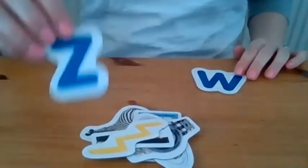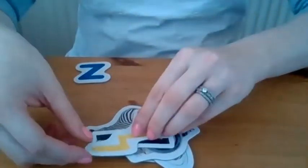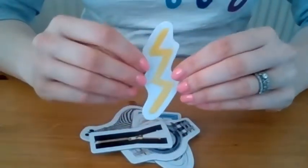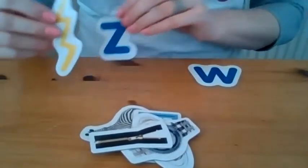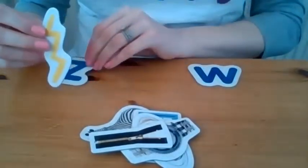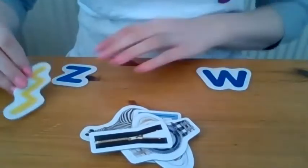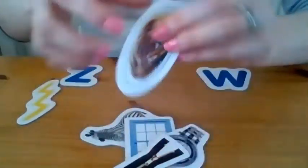So here we are, I've got my z and I've got my woo. So let's have a look. My first one. Can you remember what this was? It wasn't a straight line. It was a zigzag. Well done. Is it z for zigzag or is it woo for zigzag? Yeah, definitely the z, isn't it? Well done.